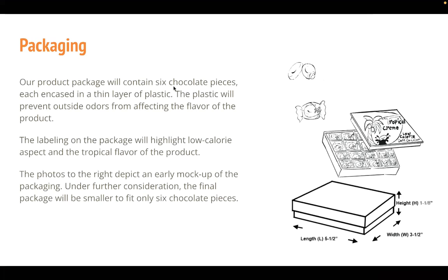So moving forward, our product package will contain exactly 6 chocolate pieces, each encased in a thin layer of plastic. The plastic will prevent outside odors from affecting the flavor of the product.